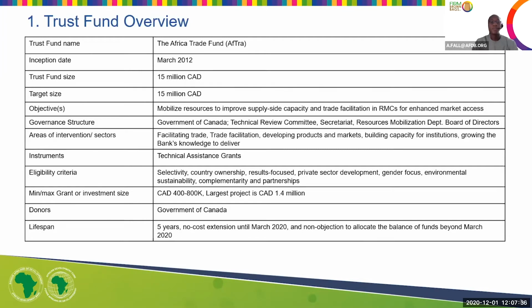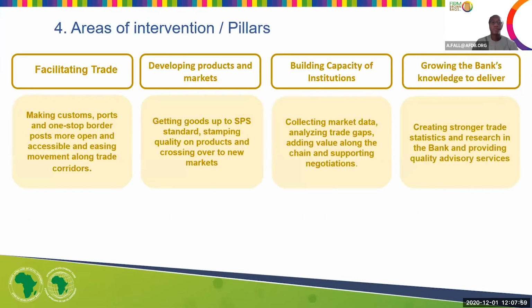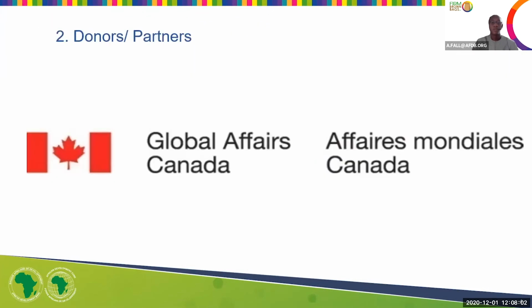I'll go over all of this during the presentation. It was a 5-year fund, but we got a no cost extension in March and a non-objection to allocate the balance of funds beyond March 2020. As stated earlier, this is a one-donor fund by the government of Canada, which provided 15 million Canadian dollars to the bank to foster trade-related activities.